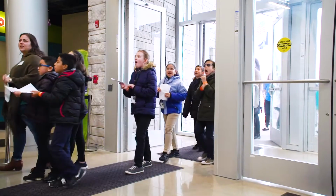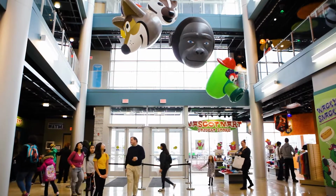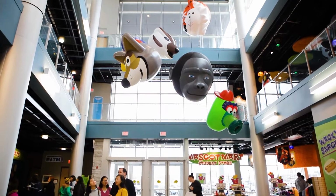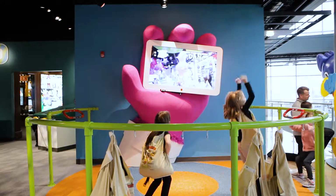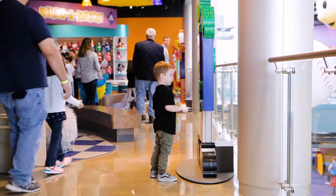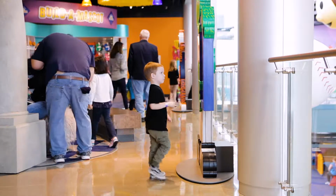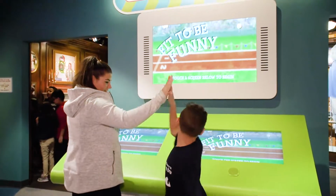I think there's a big wow factor. When people walk in the front door and stare up at the atrium, their first reaction when looking at the heads is, wow. There's so many cool exhibits and cool interactive places to just let your guard down and have wholesome fun with your kids at the same time while they're learning at a STEAM-based level.